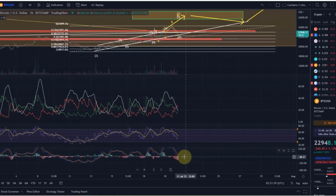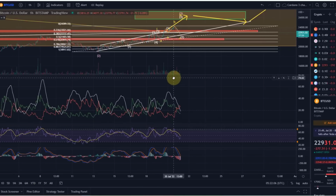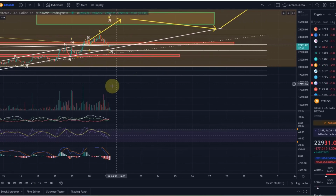We currently see here on the 1 hour chart the bullish momentum increase again on the MACD, but it's too early to say if this is already a trend reversal back to the upside. I think the next few hours will show us that.